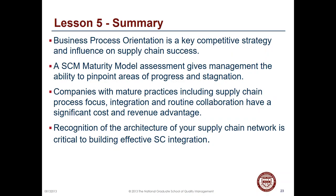Again, remember to do your end of course evaluation. Any assignments that you haven't done, get them to me by Saturday. I'm going to do all the final grading Saturday, look at all the papers I haven't looked at, and then I'll put all the final grades on the portal by this time next week.